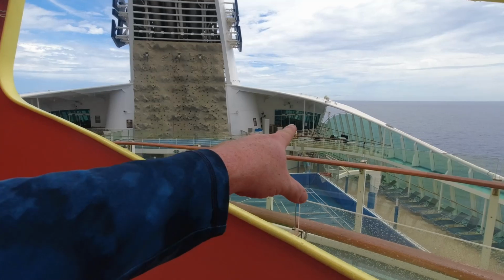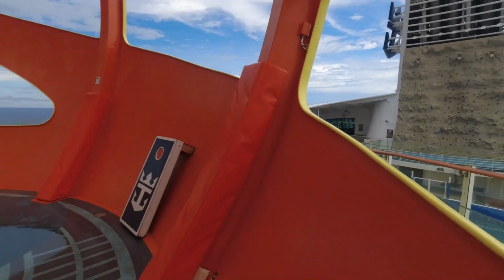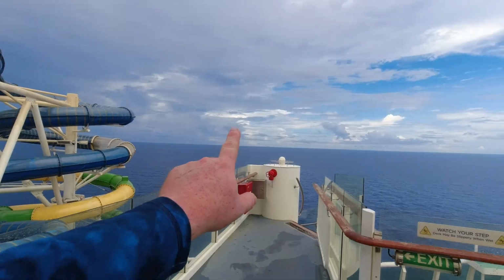I don't know what that space is. Do I have access to that? It looks like I do. Some tables and chairs up there. I bet that's quite nice. So I don't know what that little space is. I think my wife's already started to make her way back down. It's pretty slick up here after the rain. Yeah, this side, got a couple more ships. There.